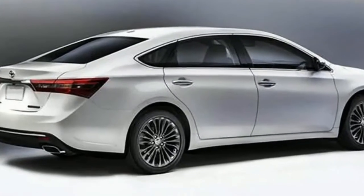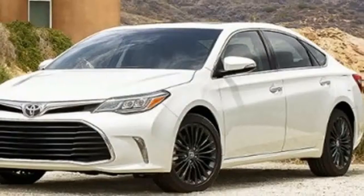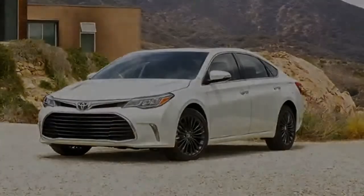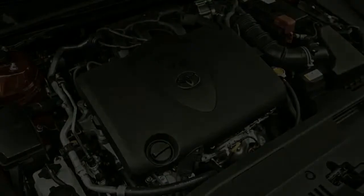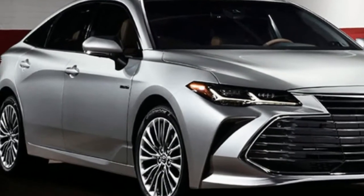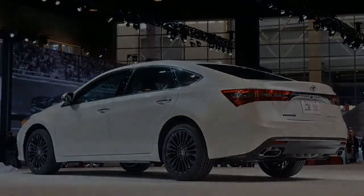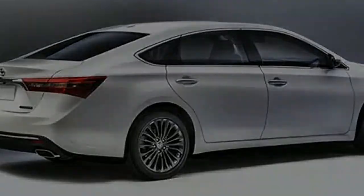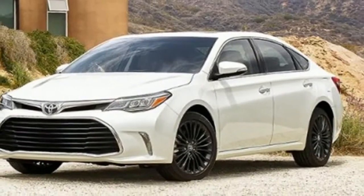2021 Toyota Avalon redesign, price, and release date. For the 2021 model year, Avalon changed the front and back belts. Beginning in front, an outsized Toyota vehicle conveys a rebuilt lower grille that is more noticeable, and inside the 2017 model, the grille grew much better, and the turn signals were newly designed.